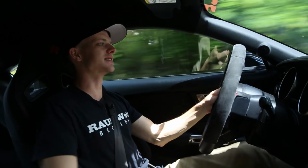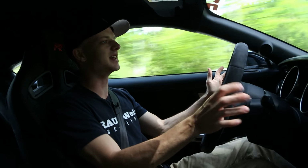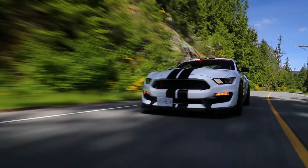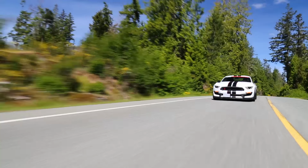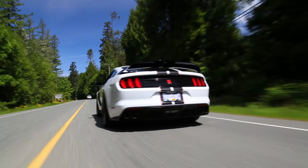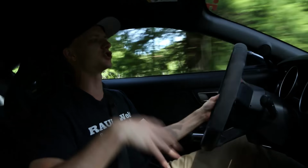I've got to say, I think this is my favorite American car I've ever driven. And I think it's going to be a long time before I get into something that's really going to wow me like this car from America. I haven't driven a Demon, full disclosure, and no, I have not driven a Ford GT. So as far as American cars that I've driven, this definitely seems to have the most soul.